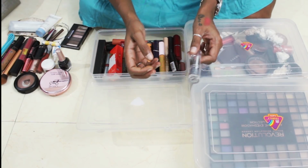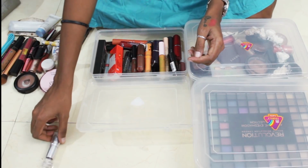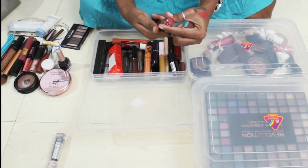That is for my family or friends. So any of you guys need this, just let me know. I'm gonna keep this away for that. And this is another lipstick which is almost over.